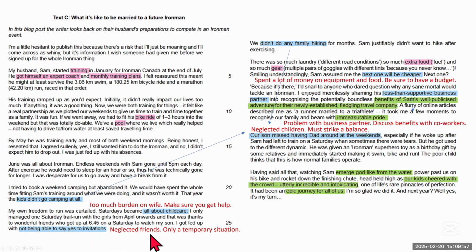I have neglected friends, so let them know that it's only a temporary situation. That's my advice. I spent a lot of money on equipment and food. So be sure to have a budget. Notice that I've started using I because I want to get into character. I want to remind myself that I am Sam.